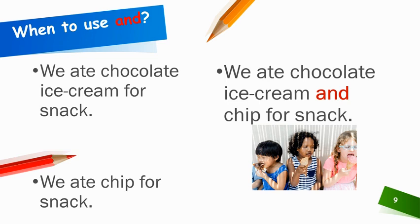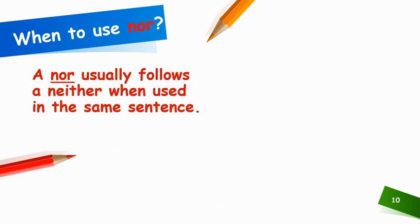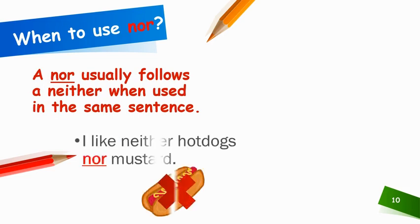We have already done F, then A, and the next letter is what, boys and girls? N. Very good. N stands for nor. When do we use nor? Let's read together. A nor usually follows a neither when used in the same sentence. Let's read that example. I like neither hot dogs nor mustard.